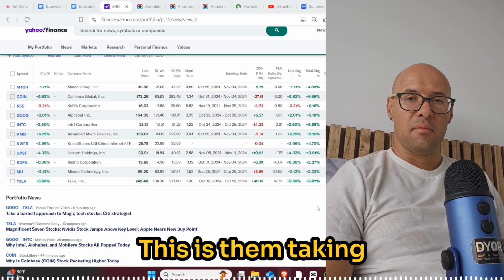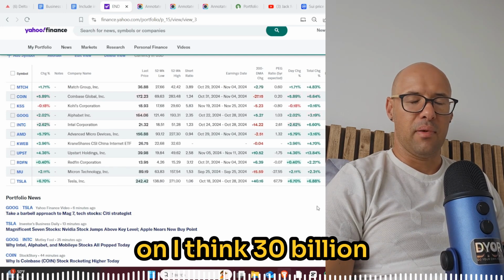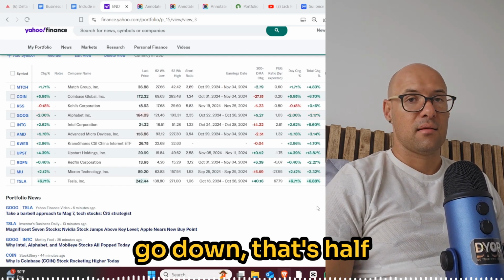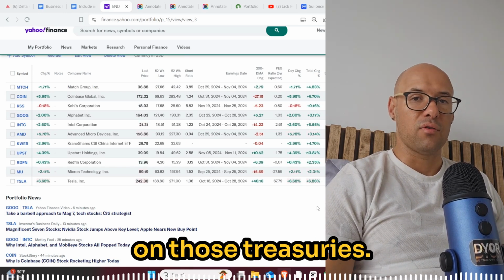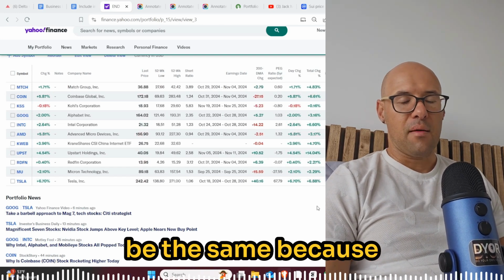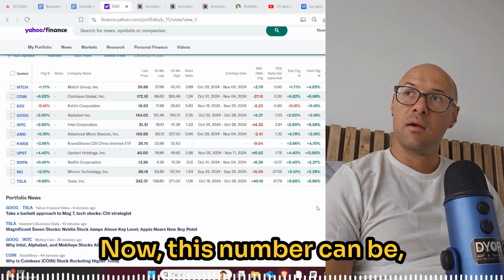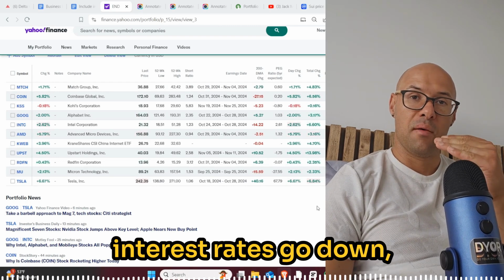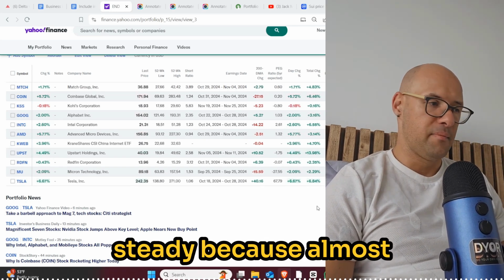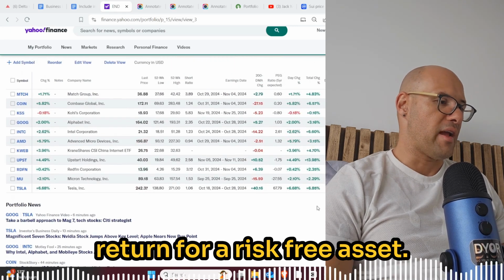This is them taking money and buying treasuries, which are earning over 5% on, I think, $30 billion or so, 33. So if interest rates go down, that's 0.5% less that they will be making on those treasuries. So expect that revenue item to go down in Q4. In Q3, it's going to be the same because that's the money they already made. Now, this number can remain the same if interest rates go down, but the amount of USDC goes up to make up the difference. That revenue could stay stable and steady, because almost 5% is still a decent return for a risk-free asset.